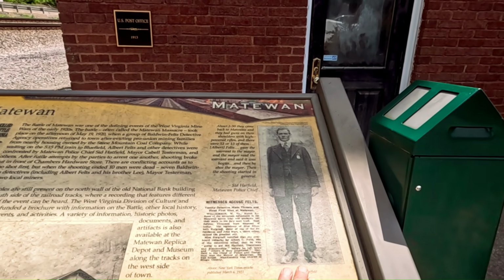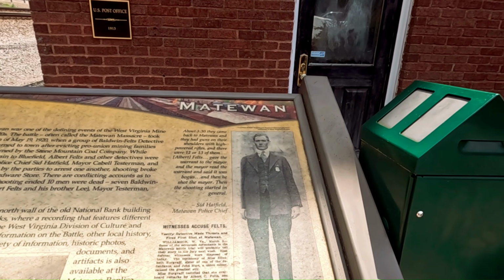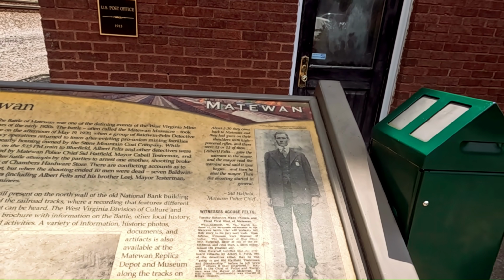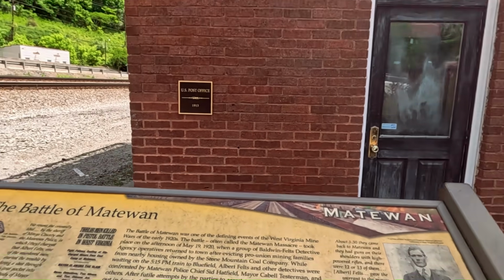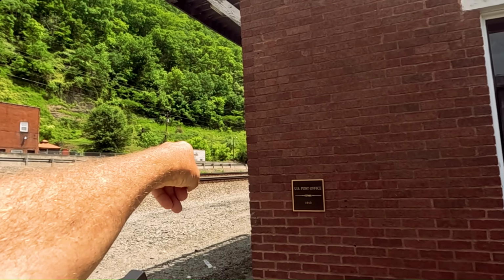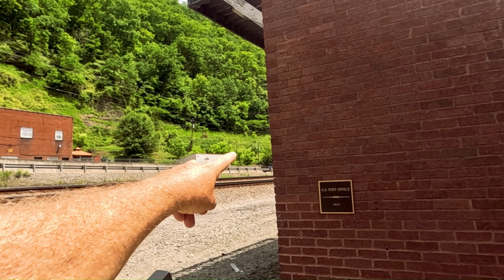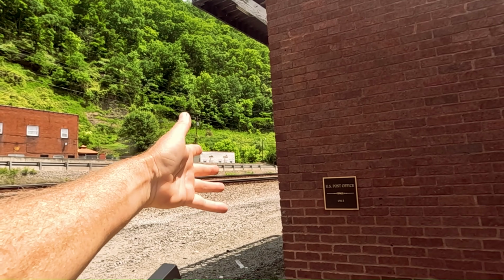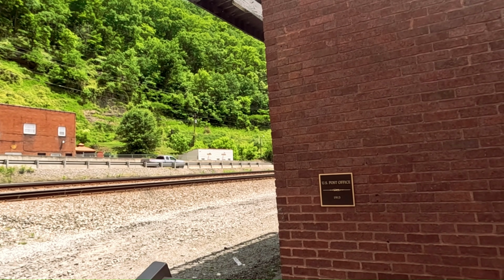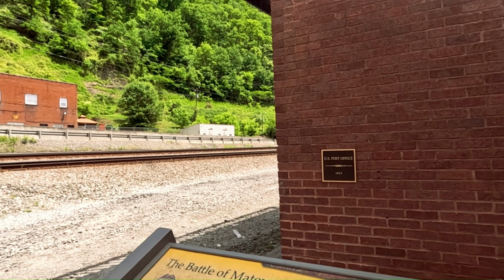And we have done it on other videos. So, you know, specifics, that sort of thing. But basically, this is Sid Hatfield right here. And I'll be going by his grave here in a little while. As a matter of fact, he was the chief of police here in Matewan. And that right there is his old office. On the left side is City Lockup. The right side is City Hall. Mayor Testerman, also the gentleman that got killed in the gunfight here that day.